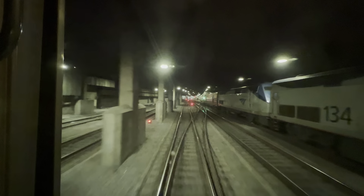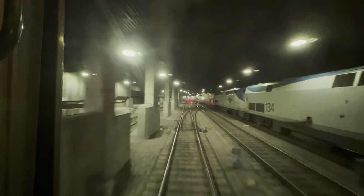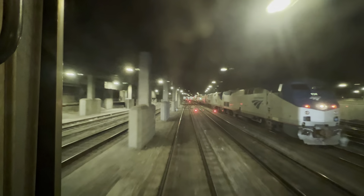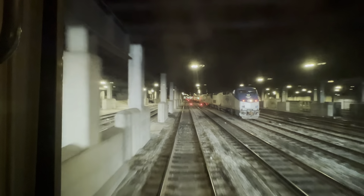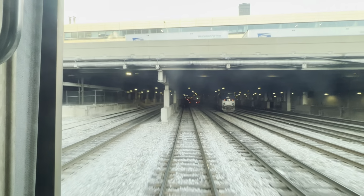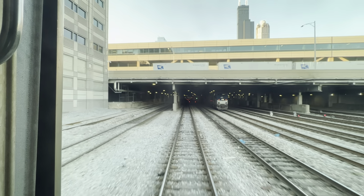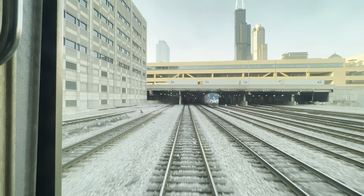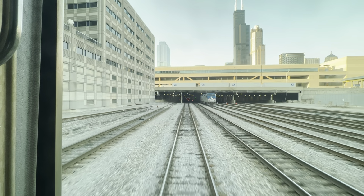Track train departing Chicago Union Station. It's like a long distance train with two GE locomotives. Out of the darkness of Chicago Union Station now. And that tall building is the Willis Tower, former Sears Tower.